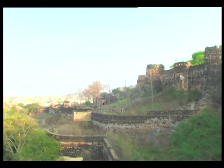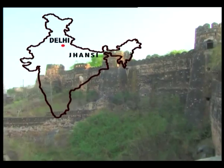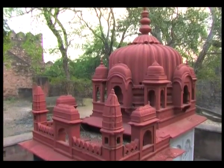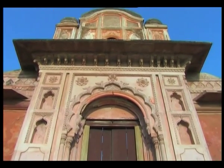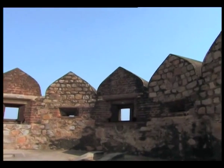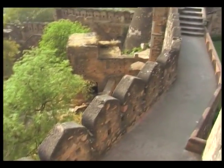Jhansi in Uttar Pradesh is at a distance of about 425 kilometers from Delhi. This is arguably the most famous fort in Bundelkhand. It was built by the rulers as a small castle to house a garrison of soldiers to stand guard at the borders of their state. Soon it acquired unique strategic significance.